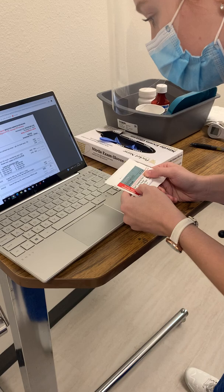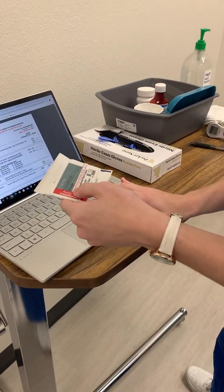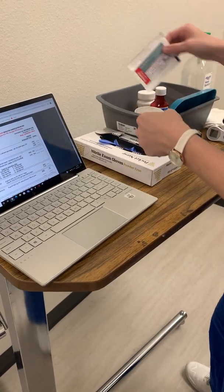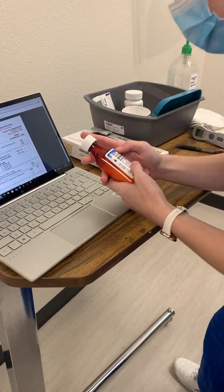It's a 50 micrograms per hour transdermal patch twice a day. Okay, 9 a.m., Shirley Cost. There's no rips or tears. Okay, and then I'll move on to my Augmentin.